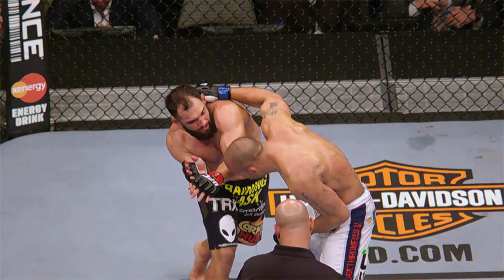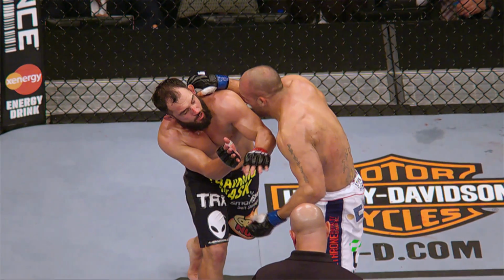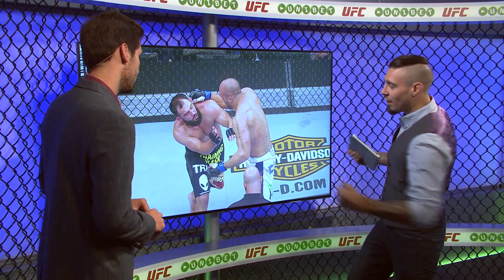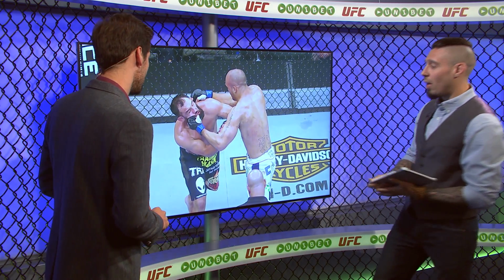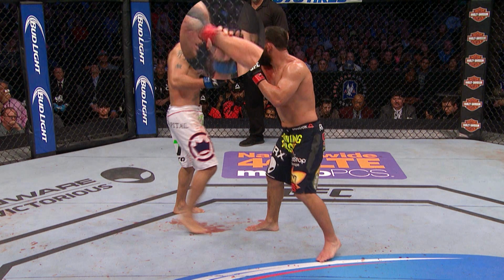And this is a problem with what Hendricks is doing with his left hand. As he's throwing that, Lawler was able to slip inside of it and throw this beautifully placed left hook that comes up at like a 45-degree angle, catches Hendricks right on the chin. And to Hendricks' credit, I don't know many welterweights that could take that.